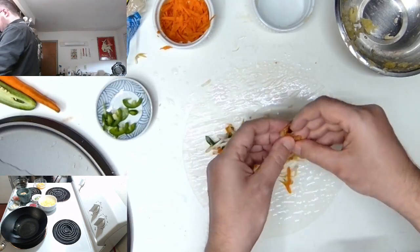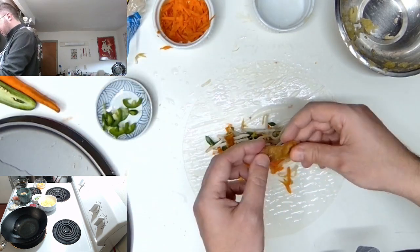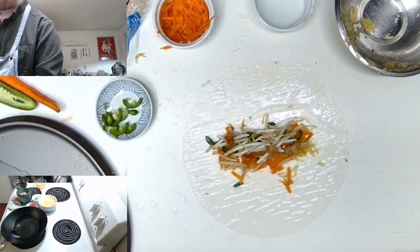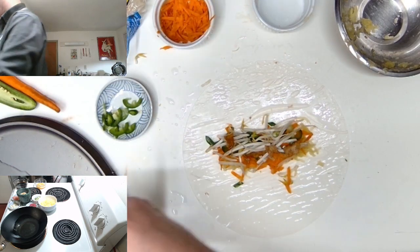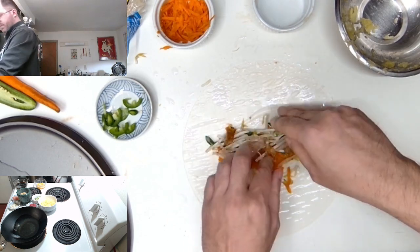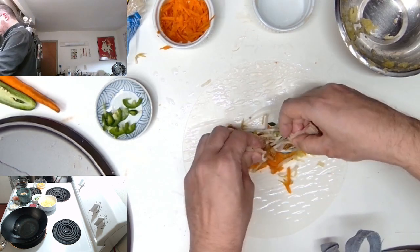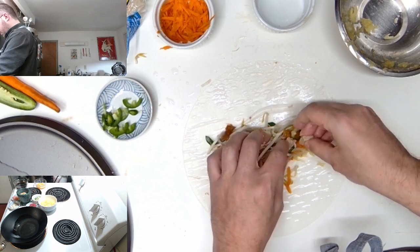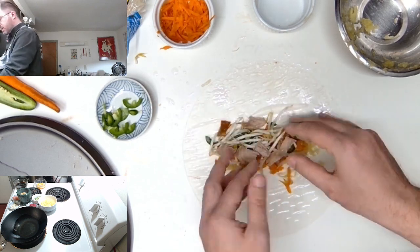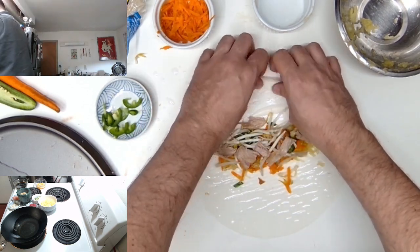Our last few bits of crispy skin. One of these pieces of skin, it was the thick one, didn't come out crispy. It came out really kind of flabby, and I'm not going to use that one. I don't want flabby skin in my rolls. I want them nice and crispy. And most of them came out perfect. There's just that one. The turkey is also really well cooked. It's very easy to just break it apart with my fingers. Okay.